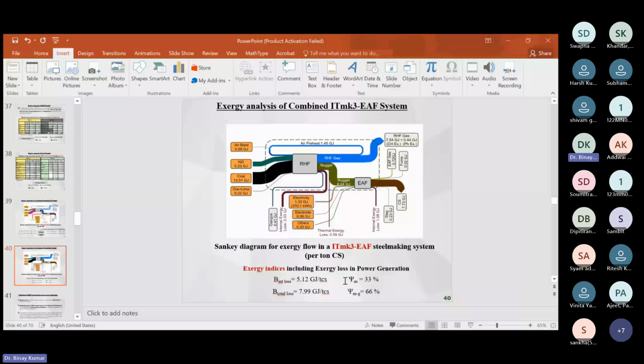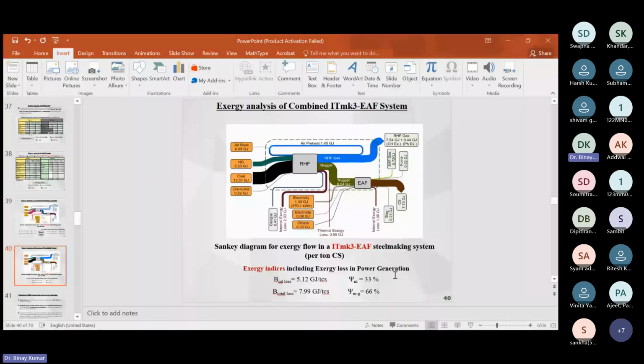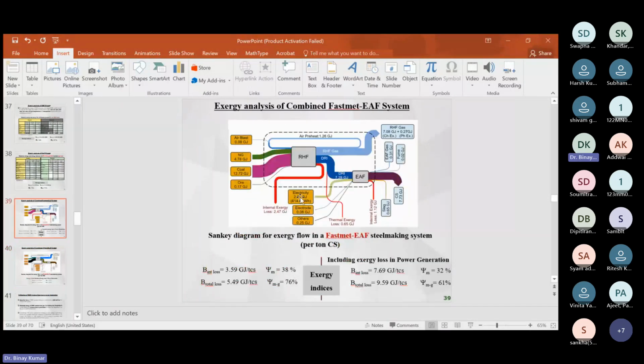If you look into this ITmk3 EAF system and Fastmet EAF system, the exergy loss in the Fastmet EAF system is higher than that of the ITmk3 EAF steel making system. The main reason behind this is that in case of the ITmk3 EAF system, the electricity requirement in the electric arc furnace is quite low. This is only 370 kilowatt hour per ton of crude steel, whereas in case of the Fastmet EAF system, the electricity requirement is around 614 kilowatt hour per ton of crude steel. That's why this value is lesser in case of the ITmk3 EAF system.